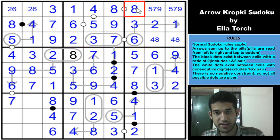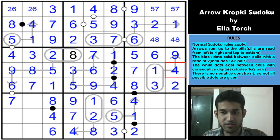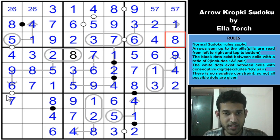5, 7 gives a 9 here. This will be a 5, 7 pair. A 4 resolves the 4, 8 pair, right? This will be a 4 and this will be 8. 6 resolves this 2, 6 pair. 2, 4, 5, 8, 6, 7, 9. So remaining candidates are 1 and 3. 3 is here. So this is a 3, this is a 1.